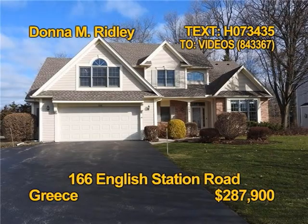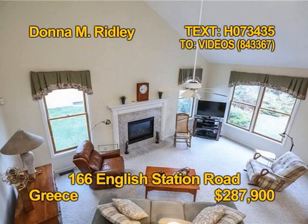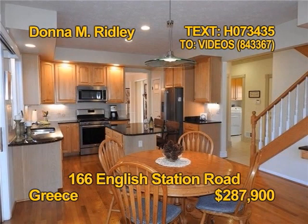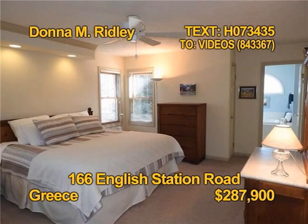This impressive one-owner Greece home does offer a tremendous value. You'll find four bedrooms, two and a half baths, over 2,600 square feet of beautiful living space, and a third of an acre. Your maple granite kitchen comes with all the appliances. And look at this wonderful three-season room. Contact Donna M. Ridley today.